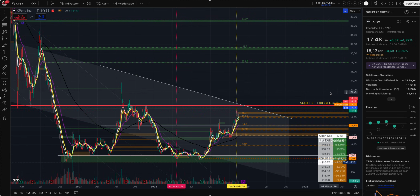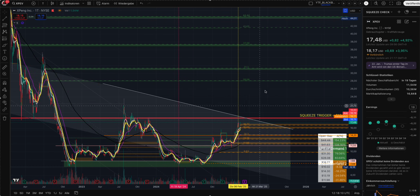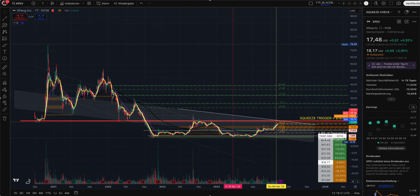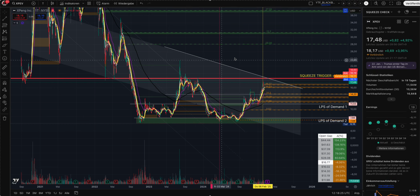Of course, we also have a lot of upside price targets. So if we break this price level, then in my opinion, as soon as we leave this trend channel pattern and this price level, of course, guys, $28, $31, $37, and so on is possible for XPeng, and we could of course see a very, very nice short squeeze for this asset.